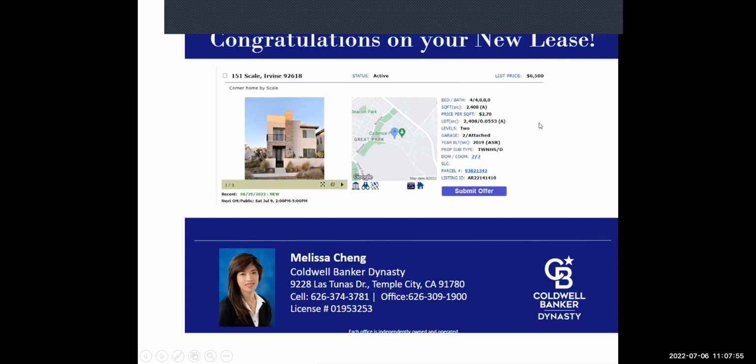So we got a new lease, 151 Scale, Irvine, 6,500 per month. It's a 2,408 square foot townhouse, newly built in 2019. And it's a great lease.